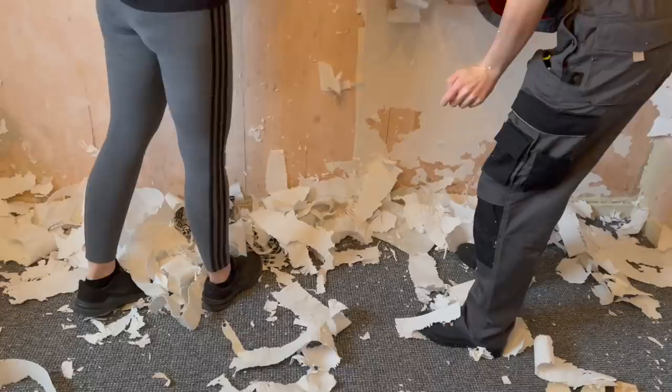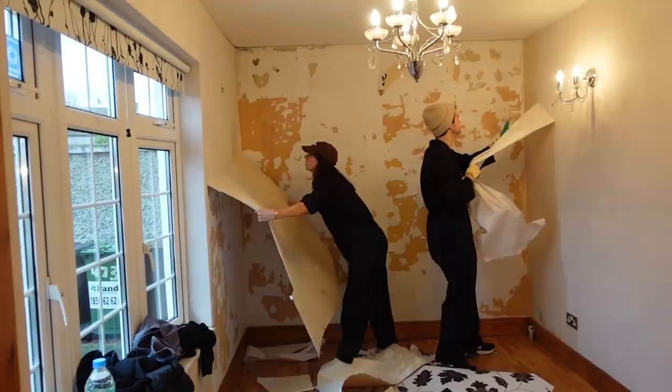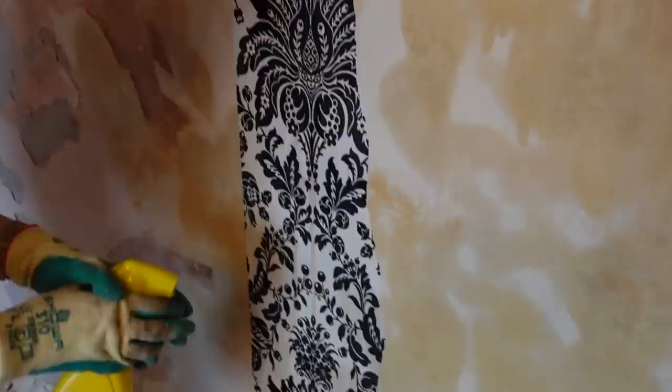Thankfully most of the wallpaper in these rooms peeled off pretty easily, but there still was an underlayer. You can see here, it just takes time to get off, but if you have lots of helpers, it's great. This front room was great because most of the strips came off really easily, but then underneath it, you still have a layer that needs to be removed. It can kind of be scraped, but you can see here, sometimes you're left with the underlayer. You can try peeling it, and then you can use solutions like wallpaper remover, which will help.